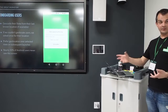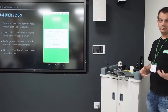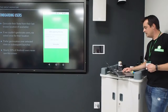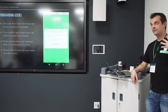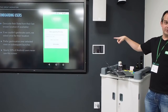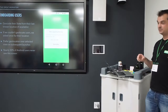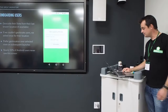So if they were moving around from, say, Melbourne to Sydney, we would give them the appropriate experience depending on whether we had rolled out the new platform in their state or not. Because we were able to geolocate a lot of users, who had previously given permission to access location, less than 50% of users saw this screen, and most of the time it was a completely seamless experience. They either got the old app experience in a web view or the new Just Eat experience.